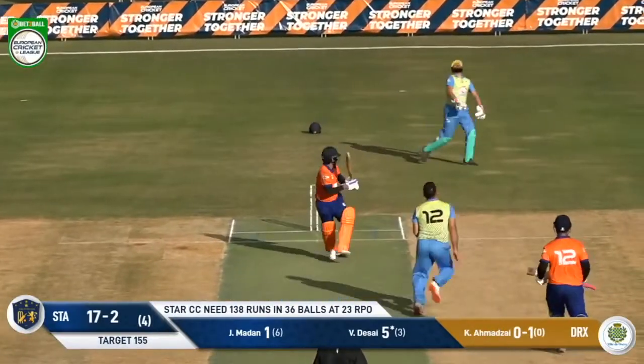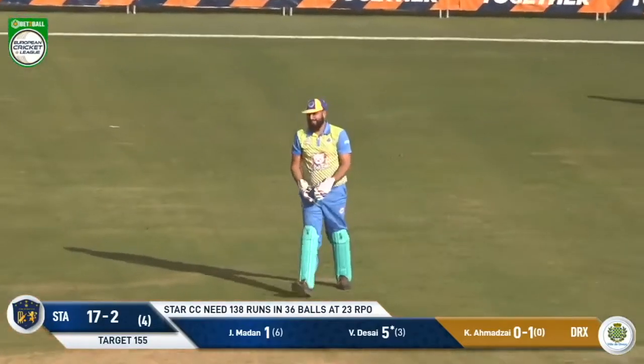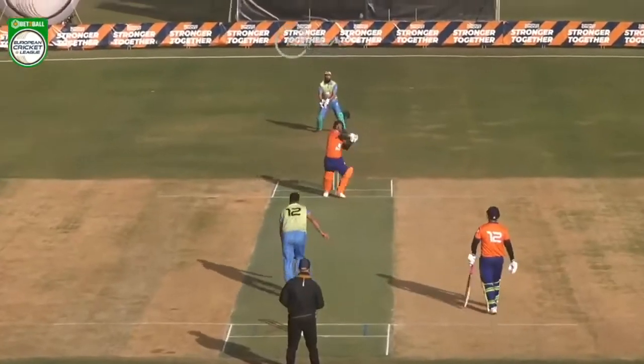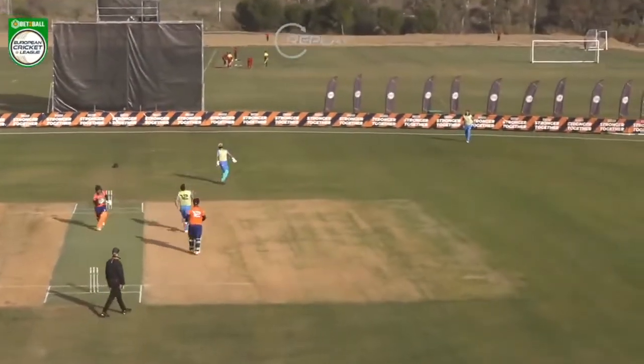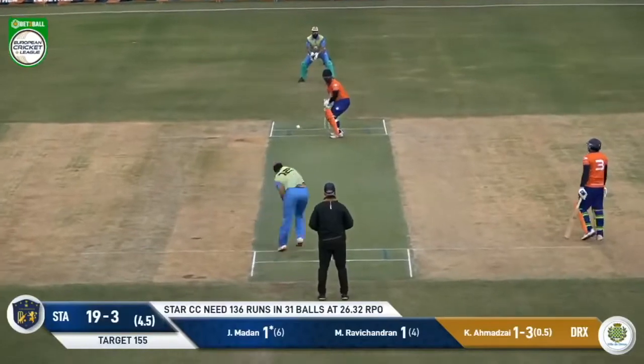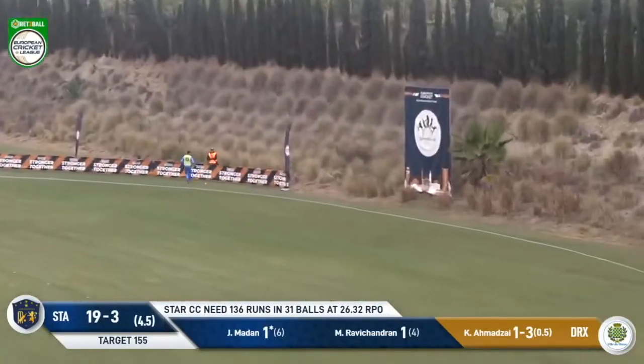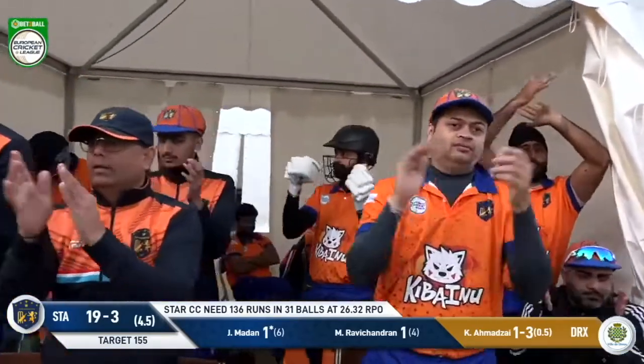Oh, this is in the air. And this is a keeper's catch. Zahir comes to his left and takes it. So it's another wicket. A disappointment for Vijay as he goes for 5. And the score is 17 for 3. This one's lifted away. The fielder hunts it, but he's not going to hunt it down. Maximum!